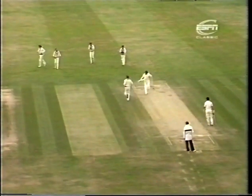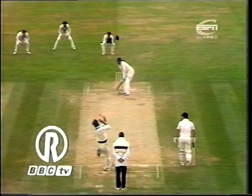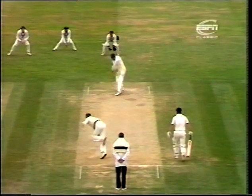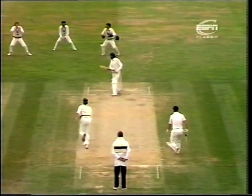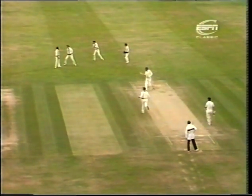And he's got him. That's a good ball. That lifted sharply, and Lillee really is in good touch here today, and in fact throughout the match. He's just started to get it right, and from the look of him, he's also just starting to get his health right. And he's looking a different fellow in the last week.